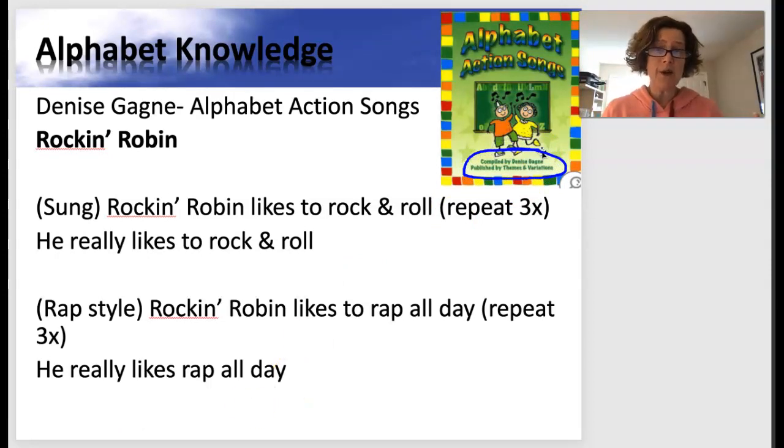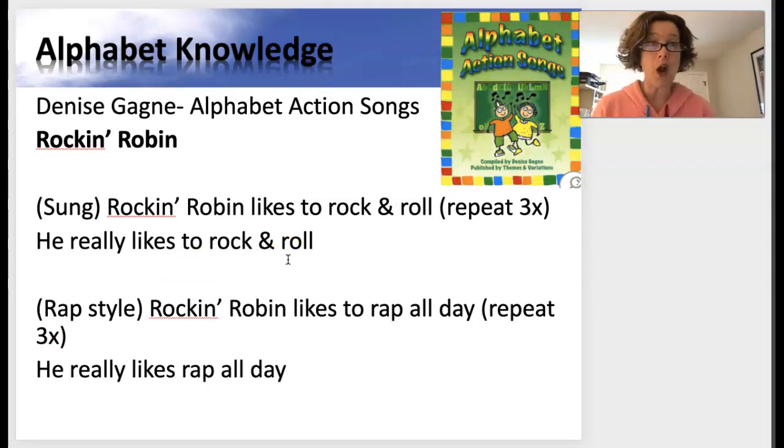She's a composer and a musician, but she writes some really amazing stuff that you can use in your literacy classroom. So here we go. This is Rockin' Robin. So sing along with me.